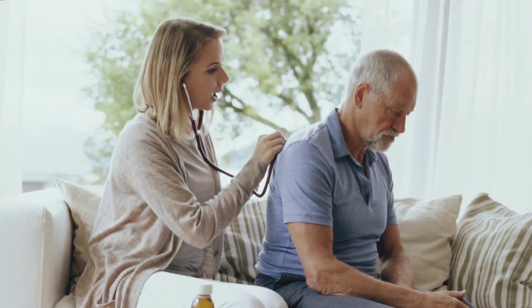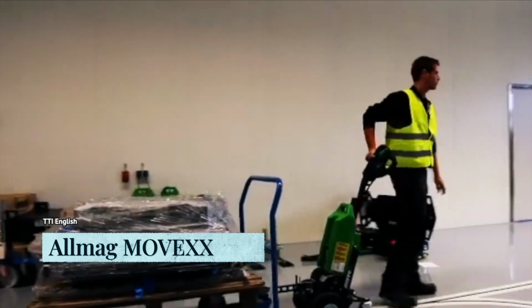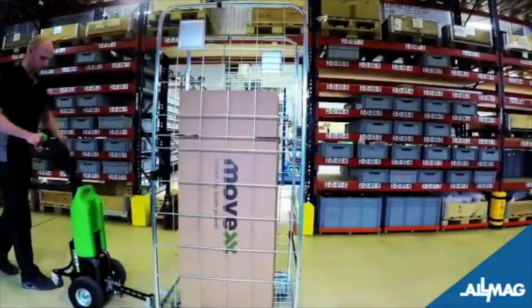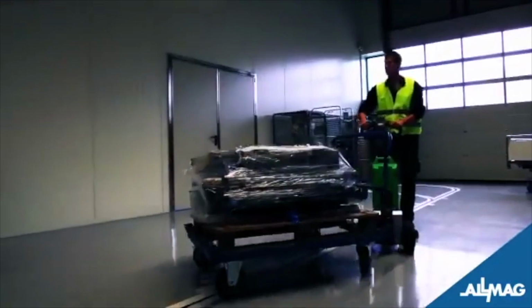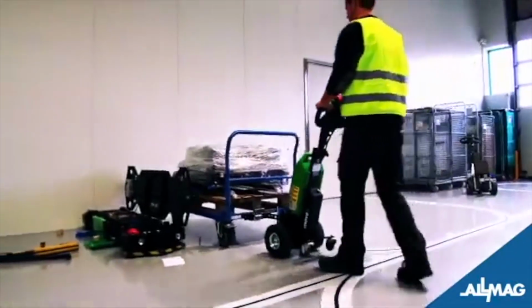There's a very old saying, health is wealth. It's common knowledge that each year 500,000 people get back injuries, and 13% of people working and weightlifting suffer from painful sciatica. Some people are at more risk than others, such as movers, warehouse and logistic workers, and other jobs that directly affect our delicate spinal cord.